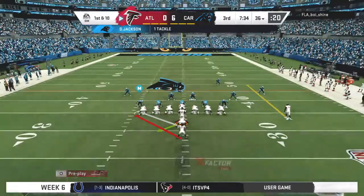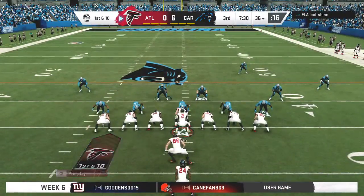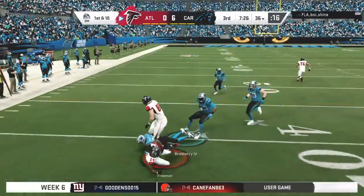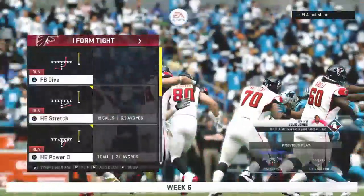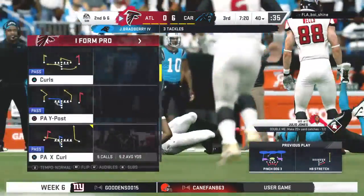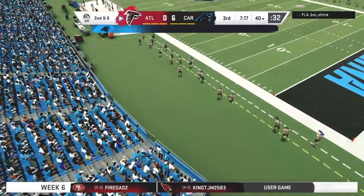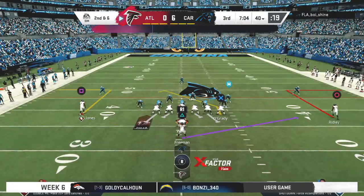So from the 36 now, 1st and 10. Freeman. And he'll take this one for about 4 up to the 40. Tough first half for him, unable to put up the numbers he's used to producing. But with a guy like him, you and I both know it just takes a couple of explosive touches for him to make an impact on this game and on the stat sheet as well. Following the pickup of 4, here's 2nd and 6.